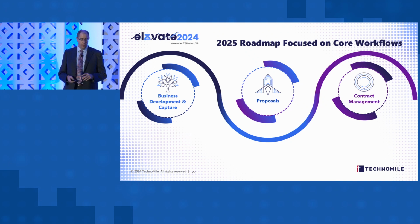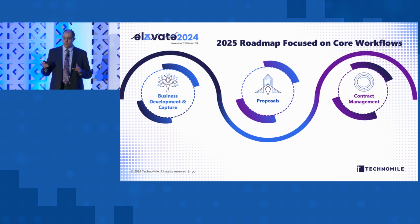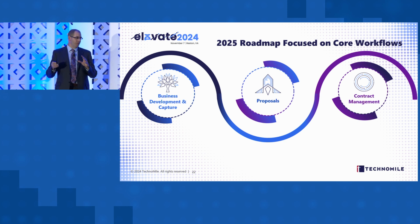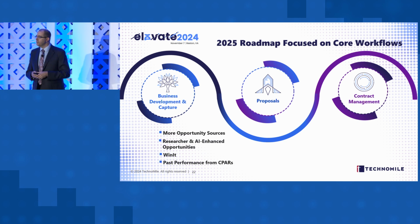So let's go through our roadmap. It's focused on workflow first, and then we'll get to the AI stuff. So again, we're not giving up on our growth, our pre-award, our proposals, and our contracts capabilities. What are we doing first?